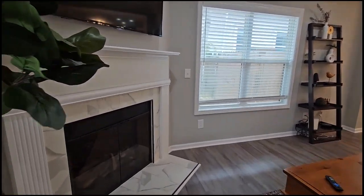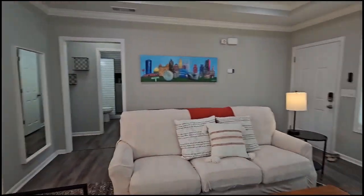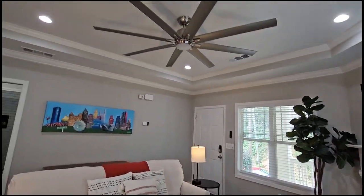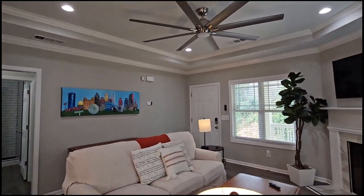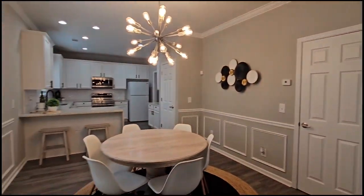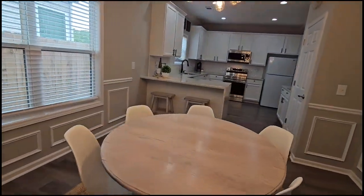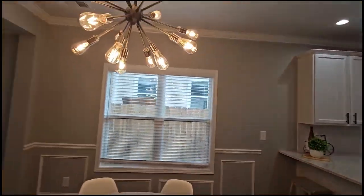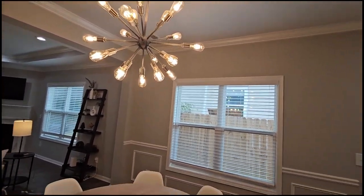There is a fireplace. It's an electrical fireplace. And you can see there's lots of room. Neutral gray paint, has ceiling fan, gorgeous ceiling fan, tray ceilings, and recessed lighting. Dining area, beautiful wainscoting, a lot of windows in this home. And look at that beautiful designer chandelier.